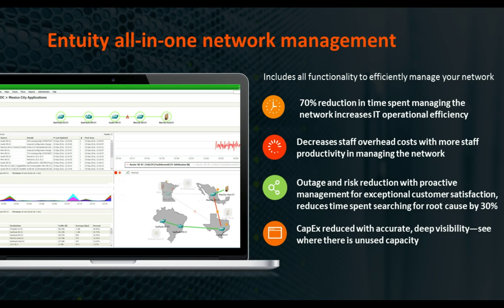Entuity customers who have migrated away from this type of complex legacy collection of network management tools have reported as much as a 70% saving in day-to-day administrative overhead. And that translates into more time and resources being available to be applied to other pressing IT initiatives. Who wouldn't want more time to facilitate real IT projects? Operational efficiency is the time saver.